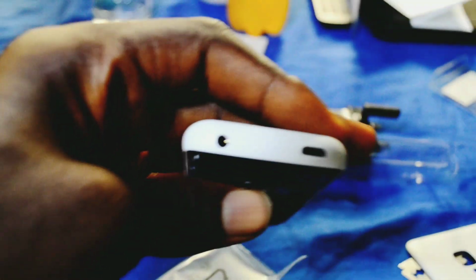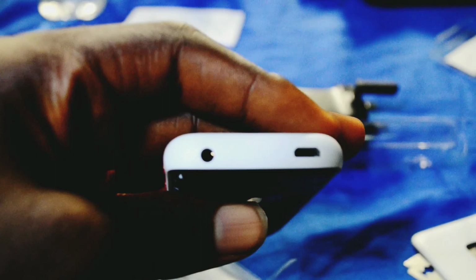So it has two SIMs, SIM 1 and SIM 2, and this is for the SD card. This is where you put your SD card. This is where you put in your charger and your earpiece. So guys, let me turn this on.